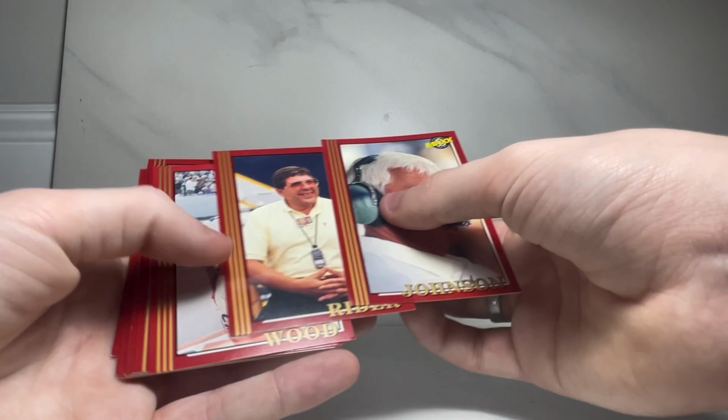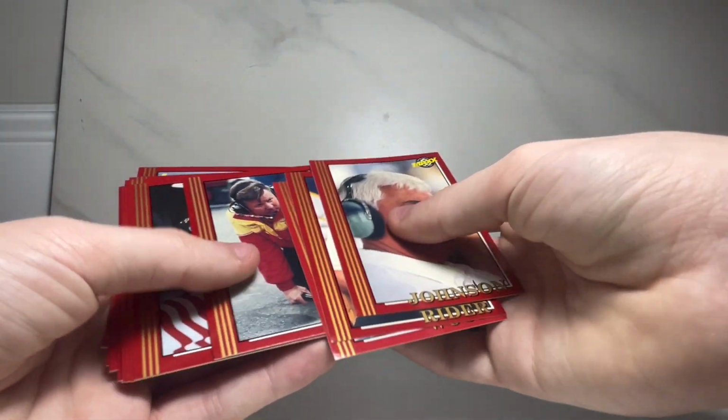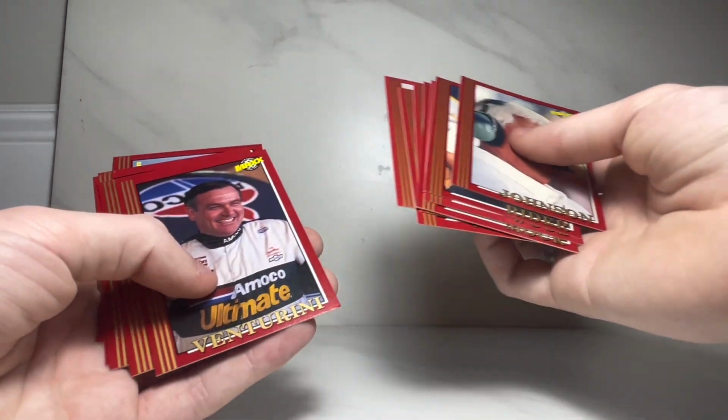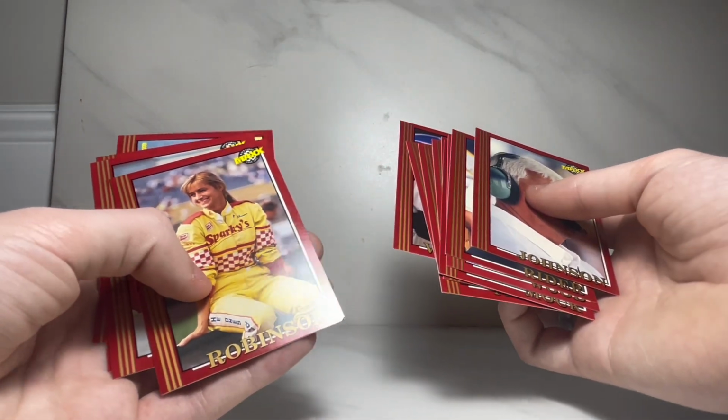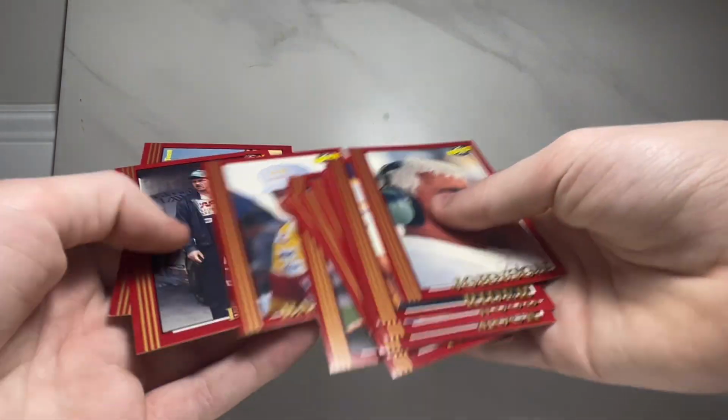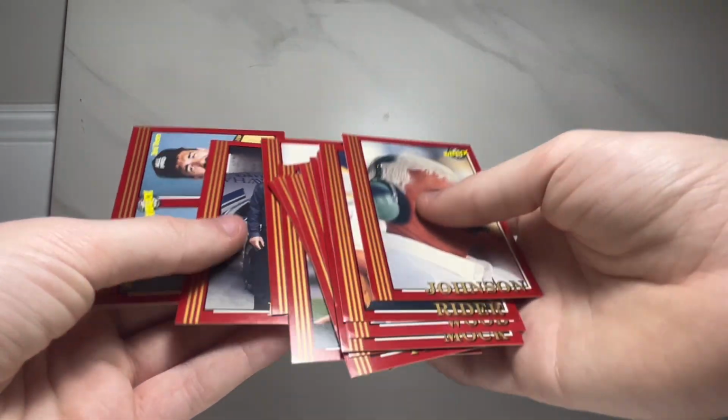Johnson, Ryder, Wood, Mock, Mace, Rudd, Parsons, Bodine. She's kind of bad. Barkdahl. Oh, dude, he kind of dripped out. All right, that's it for that pack.